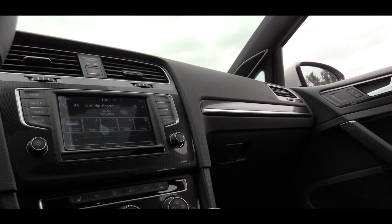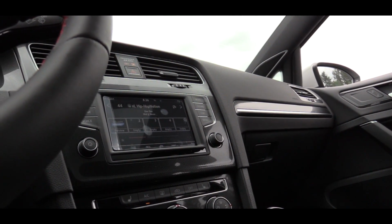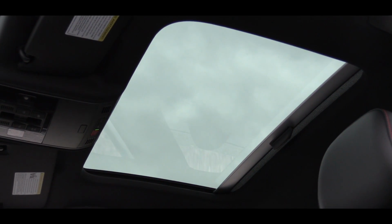But then overall interior quality, I always like to touch on this. There is a carbon fiber look throughout the car, and as far as the dash goes, that is a soft touch leather, also very nice. There is a panoramic sunroof on the SE trim and up, and by the way, I'm not sure if I even said it yet, this Golf I'm in today is an SE trim, in case you guys are wondering.